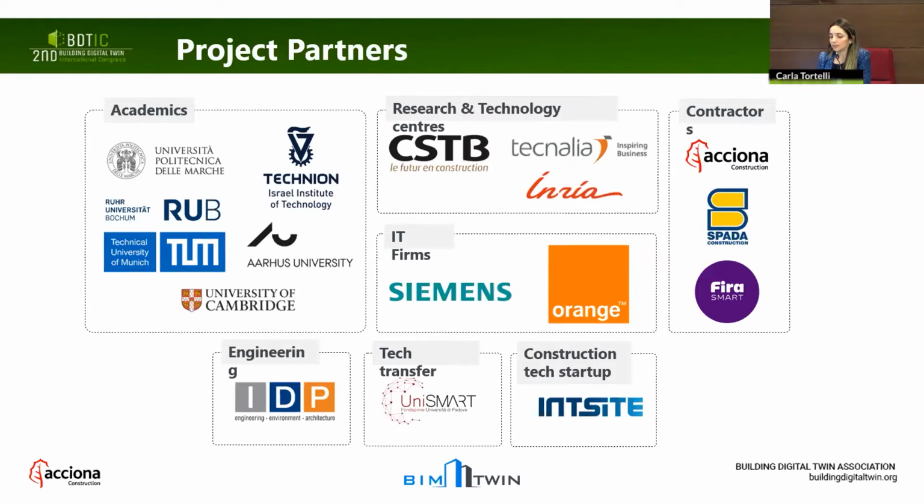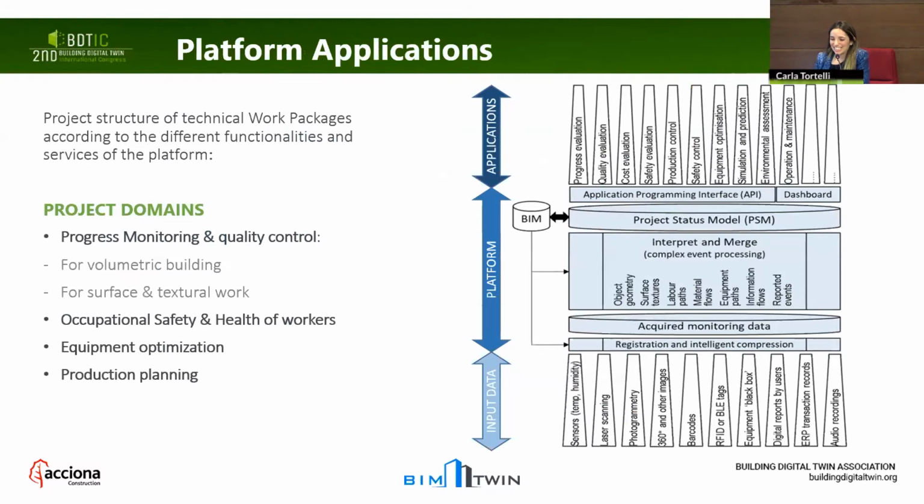So these are our project partners. We have a very multidisciplinary team, but also very academic and oriented to research. We also have the support of relevant IT firms and the construction sector, represented by contractors and also engineering firms like IDP. Mikael is with us.